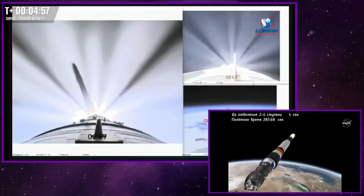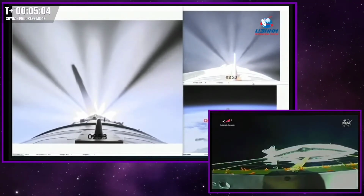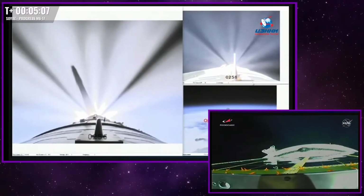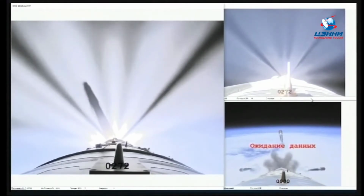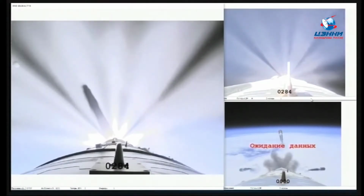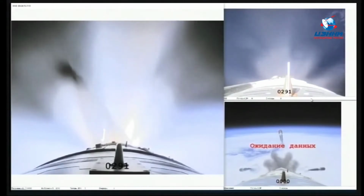This is an animation being generated from the Russian Mission Control Center in Korolev. This view coming from the upper stage of the rocket itself, that second stage separation confirmed. With second stage shutdown and separation, the third stage skirt was jettisoned prior to third stage ignition, which will continue until 8 minutes and 46 seconds after launch.